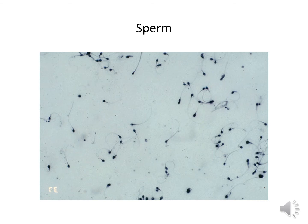I didn't see anything that I really thought was two-headed sperm on this picture, but yeah, most male infertility is caused by low numbers of sperm or some anatomy problems with the sperm.